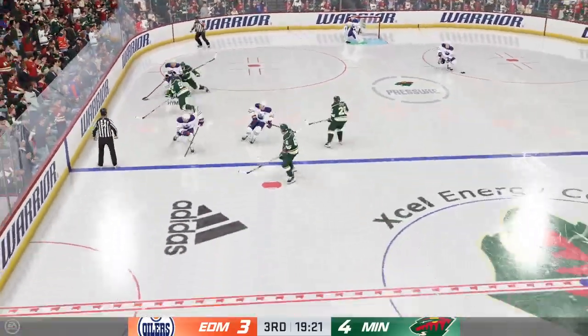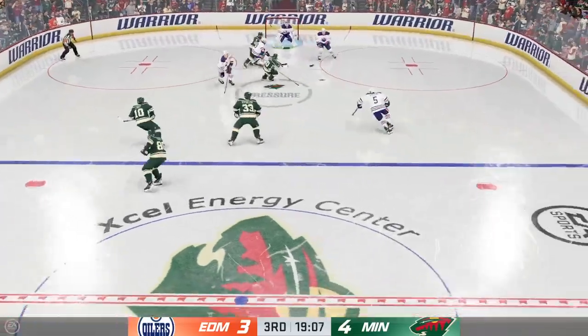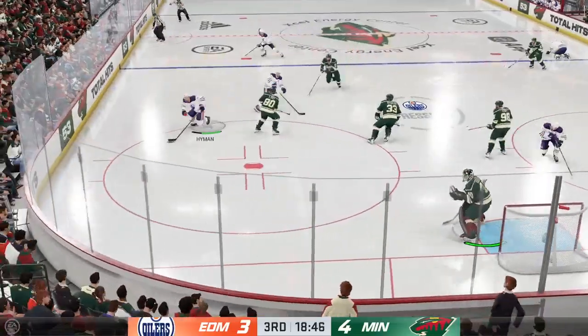Cheryl, how do you view it? Minnesota's ahead in this game, James, but for how long is the big question? I mean, their opponent just keeps storming back after a goal. This is a modern-day offensive game. No defense is being shown on this one.